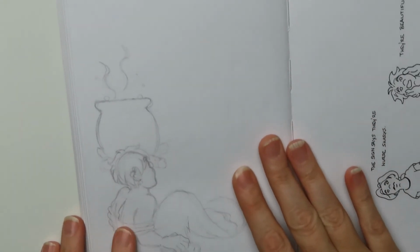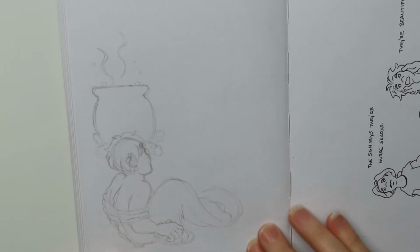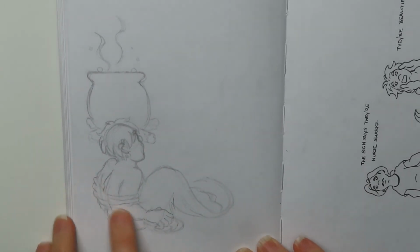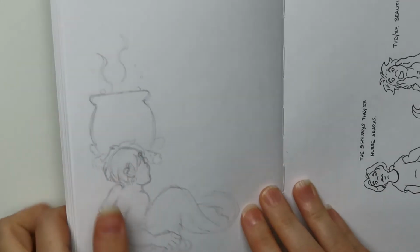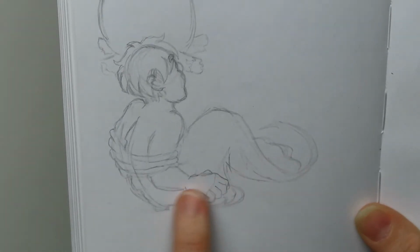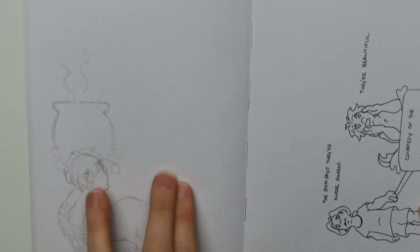So this one is where it starts getting interesting. This is actually not a prompt for Mermay, but it was an idea I had. I decided to draw it anyway. I kind of thought it would be interesting if he is again a damsel. You might not be able to see that. If he is again playing kind of like a damsel character, he's all tied up. There's someone with the cauldron, and I figured this will be kind of a cute October Halloween theme. Like maybe have a witch or something that's gonna try and cook them, I don't know.